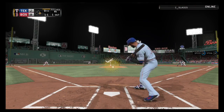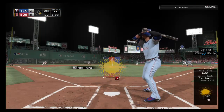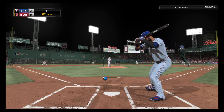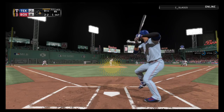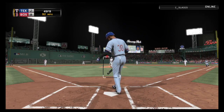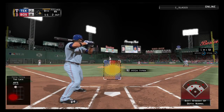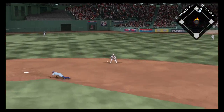Porcello sets, coming home with the 1-1 pitch. Gets a small piece near the plate. That goes foul. 2 strikes on him now. Check swing. No swing, says the home plate umpire. Ball 2. Oh, and he can't catch up to the fastball as he swings and misses for the second out. Wellington Castillo gets another crack right here. He's got a hit in 3 tries to this point.